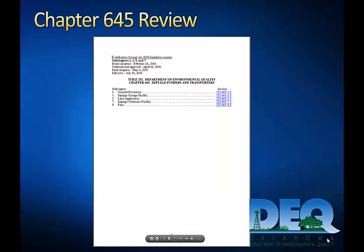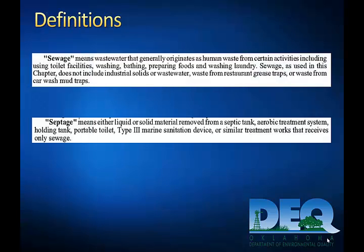Now we're going to look at certain aspects of the rules. We'll pull out certain parts of it and address those things that are common to everyone, and further delve into those issues and talk about those for this renewal workshop. The first thing that we're going to look at is the definition section. 2 definitions are often used, and they're often used incorrectly.